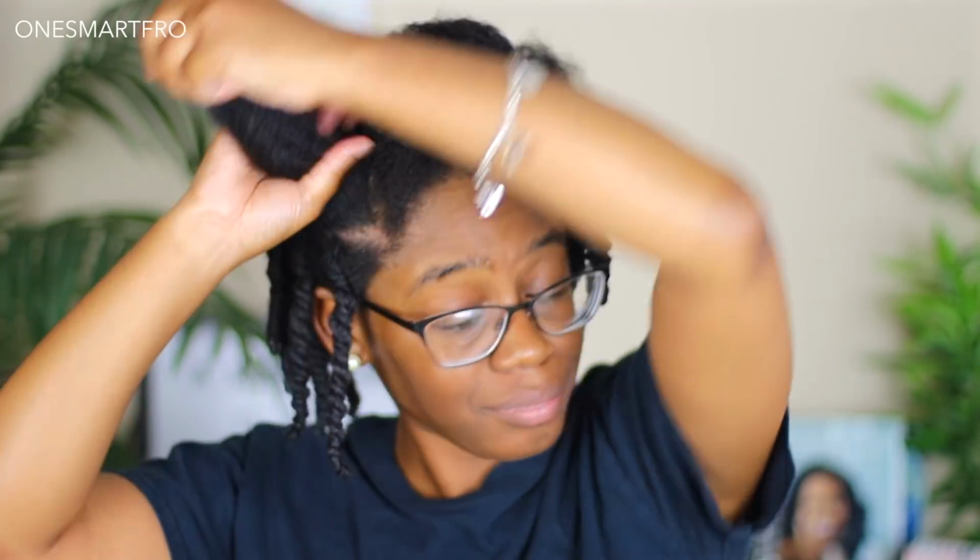The hair milk I like because I can use this alone. Every time I use this, I don't apply a leave-in. I just pretty much use the hair milk as a leave-in. It is that moisturizing and it feels that good that I just feel like I don't need a leave-in when I'm using this hair milk.